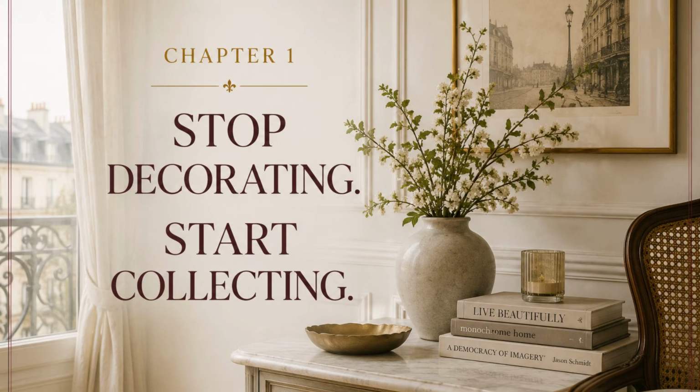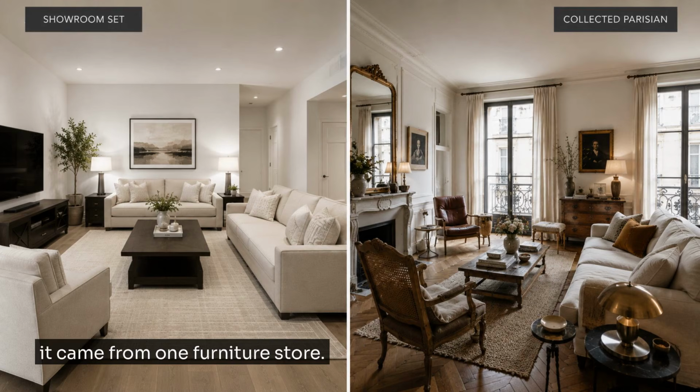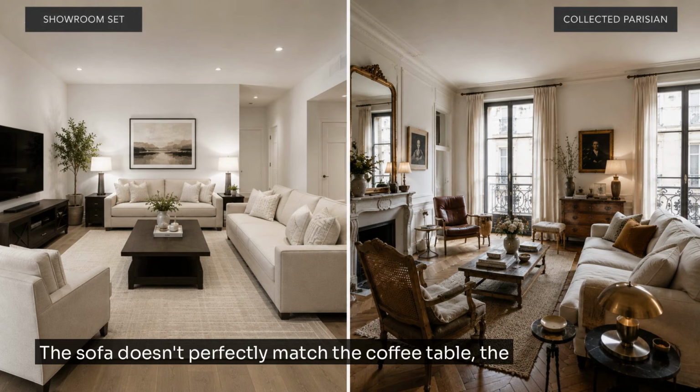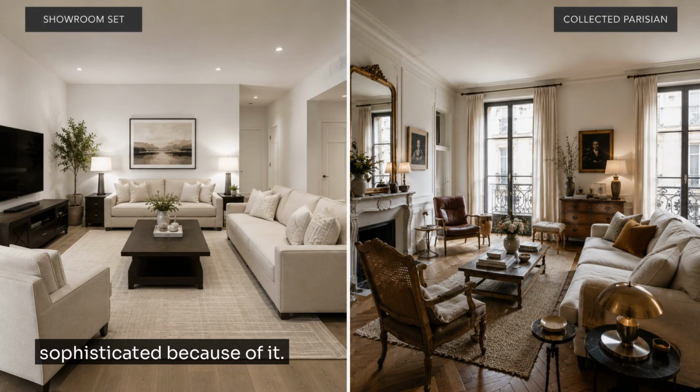1. Stop decorating, start collecting. One thing you'll rarely see in a Parisian apartment is an entire room that looks like it came from one furniture store. The sofa doesn't perfectly match the coffee table, which doesn't perfectly match the media console, and somehow the room feels far more sophisticated because of it.